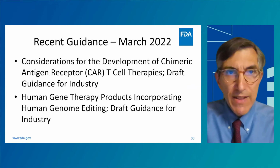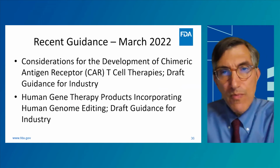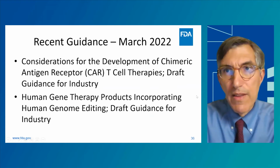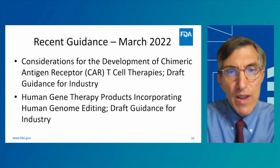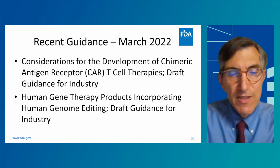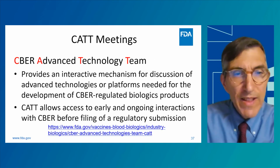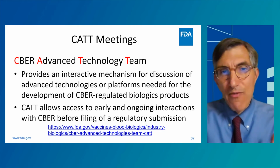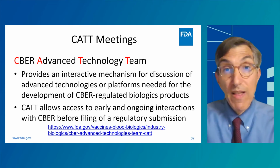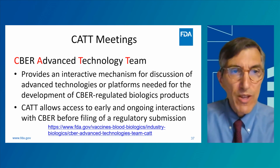We've also put out some recent guidance on the development of CAR-T cell therapies. These are draft guidances for comments, and we also have a draft guidance on genome editing products. They're, again, relatively cutting edge. Be interested to see what we get back for comments, and then after we get back comments, we will put out final versions. Finally, I just want to say that in this area, we realize very much that dialogue with the agency is needed, and we realize that one of the great limitations or failings that we've had during the pandemic is our bandwidth to have as many meetings as we really should be having with industry.